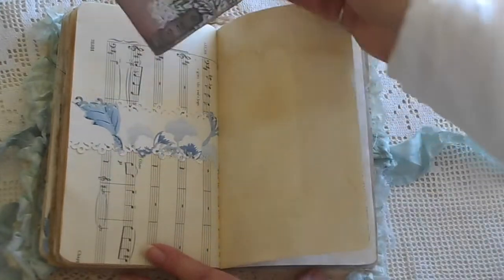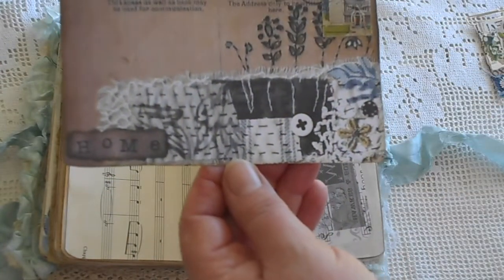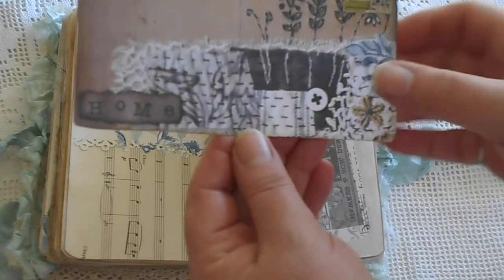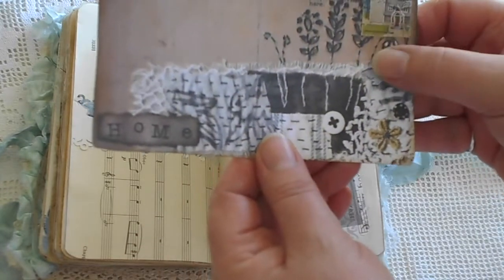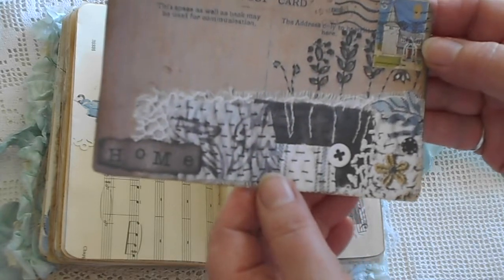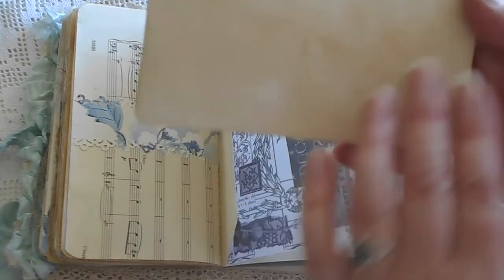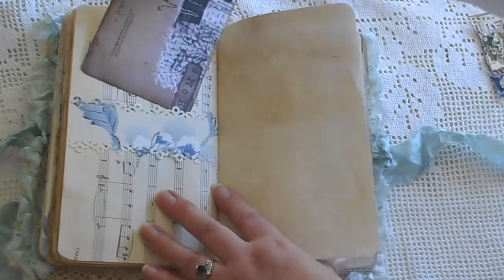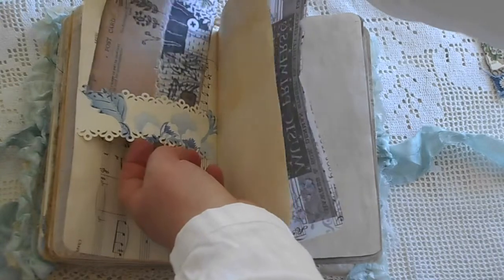Another belly band with another lovely postcard, which is all hand stitched piece of fabric on the postcard, and she's added a little stamp to the corner, which is cute. It says home, so that's nice. It's got writing space on the back for more journaling. That was in the belly band there.